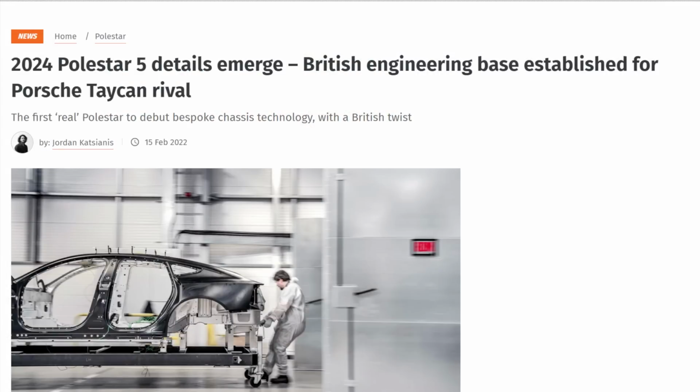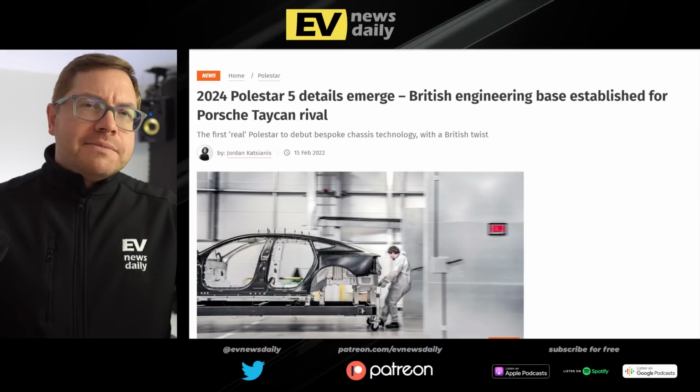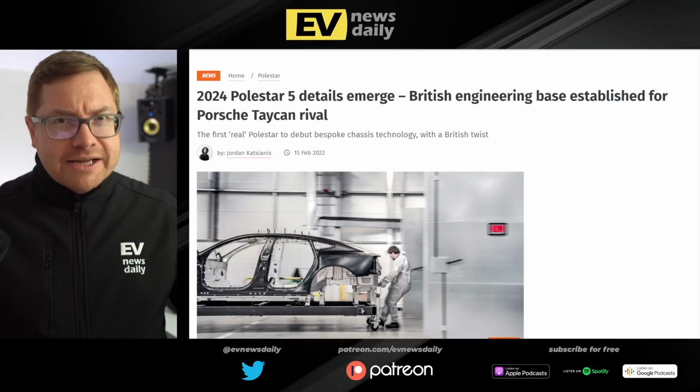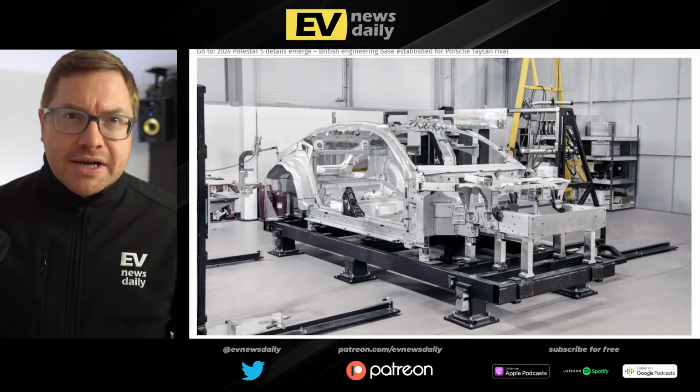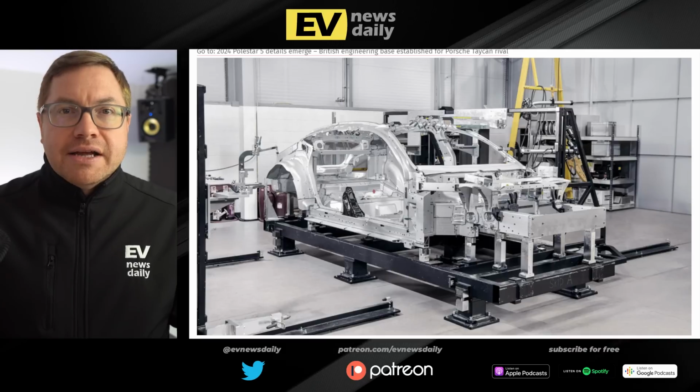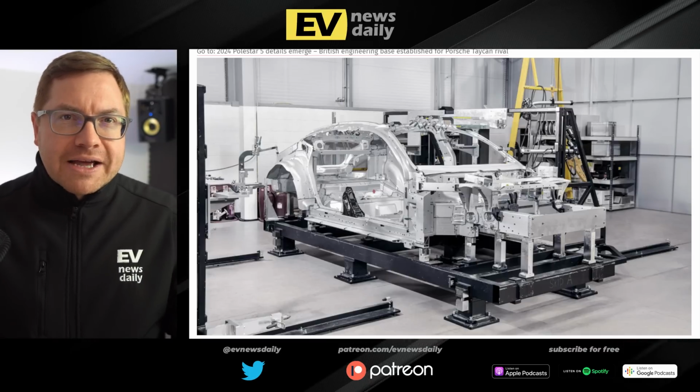Details emerging. Polestar has revealed new insight into its forthcoming Polestar 5. It's a luxury 4-door sports sedan. It's going to rival the Taycan, the Audi e-tron GT, and the Model S as well. It comes out in 2024. The Polestar 5 is going to be a truly exciting car because the 4-door saloon is going to be built on their own architecture, a brand new way of building their cars. It's called bonded aluminium structures, and it's developed here in the UK. It uses expertise from the likes of Aston Martin, Lotus, and the famous name in Formula One, McLaren.